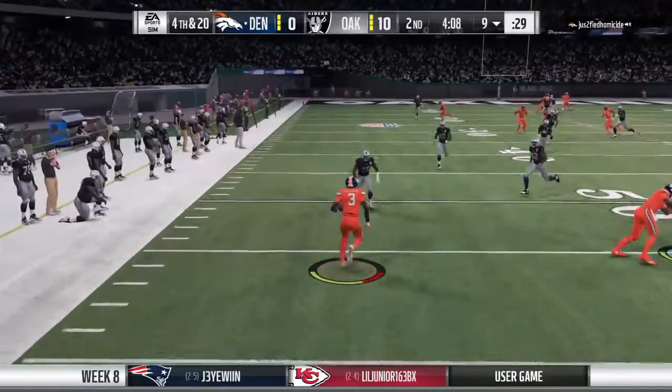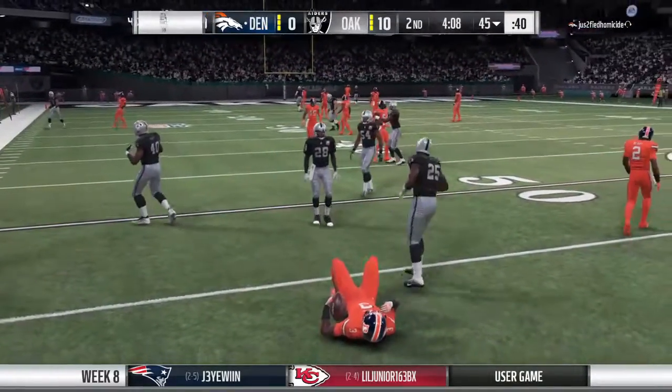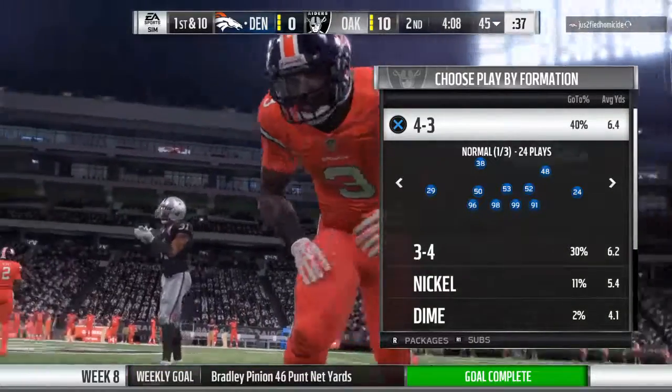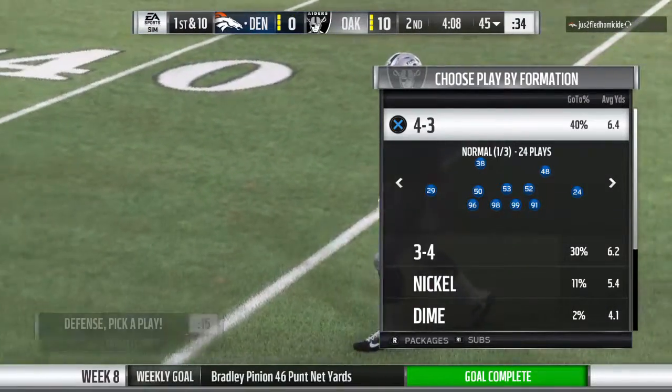Now it's Peterson. A good return there. Call it 13 yards. And the Broncos take over. First down and 10. So the Broncos coming out now. And this is their third drive.